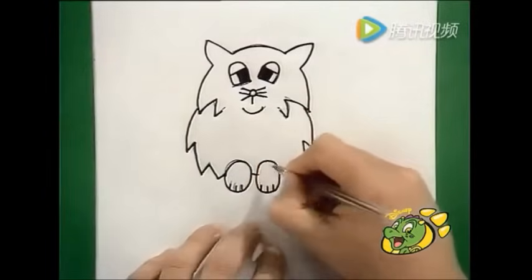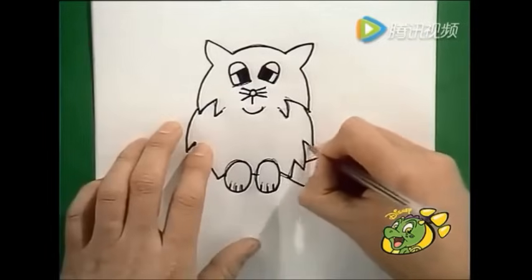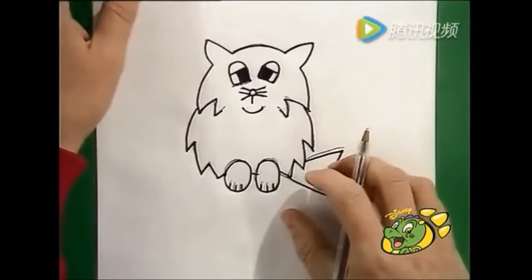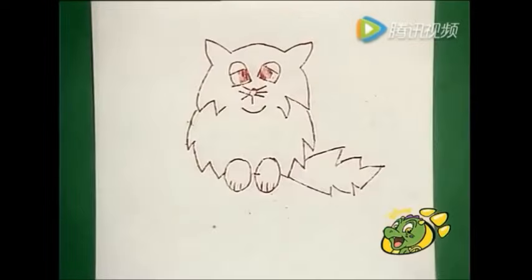It is going around all the lines there, pressing really firmly. Just up the side, following it all the way around. Just finish it off with the tail. There it is. There you have it. Remove the copy paper and underneath, I suppose you could call it a copycat.